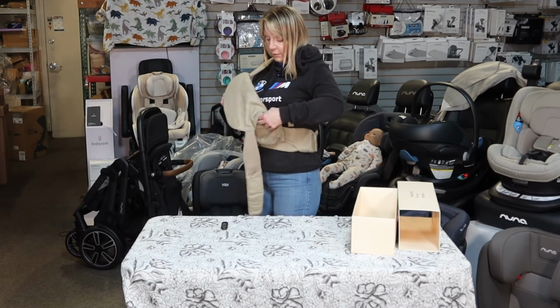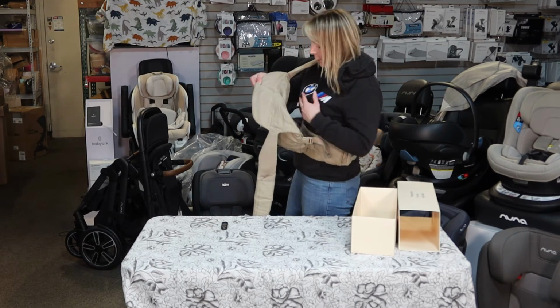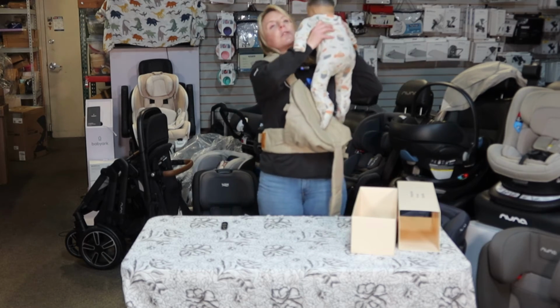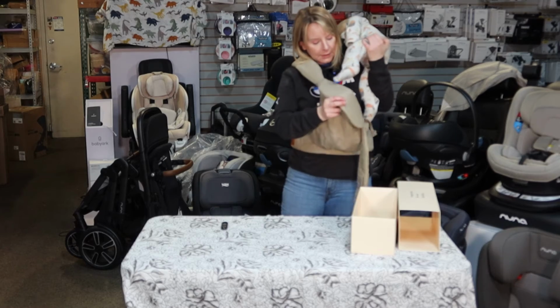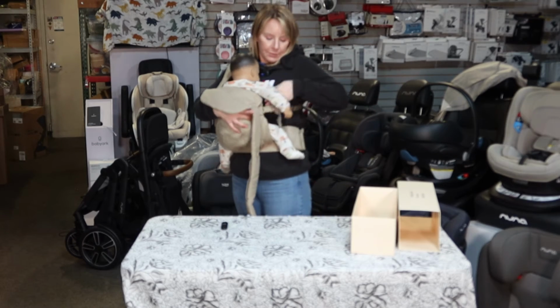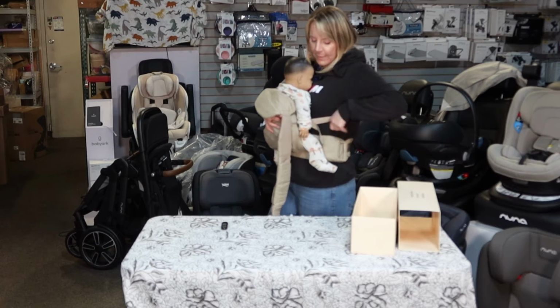Now, this is a pretty big opening. I'm going to take my baby. This baby's a really good baby because she never cries. She comes up on my shoulder pretty high, and then the intention is to have her sit on the interior of the carrier and to make sure that that leg gets underneath the strap there.